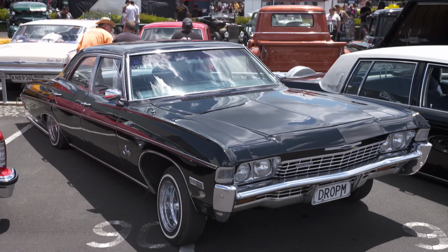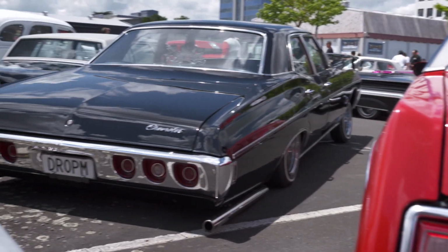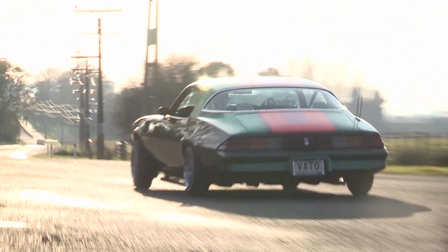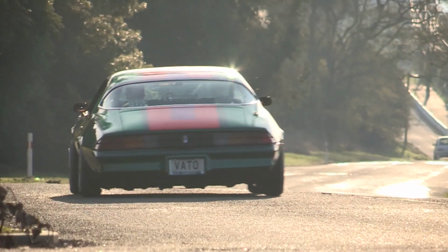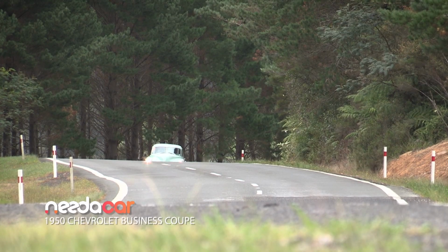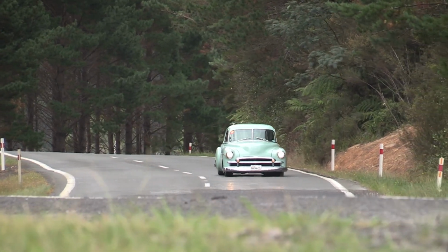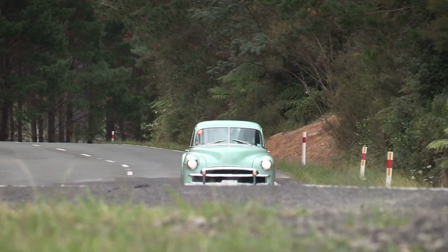Early Chevrolets might form the building blocks of the lowrider culture, but it's remained the go-to mark for decade after decade since, even claiming the odd muscle car as one of their own. A 50 Chevy coupe would make a fine bomb or lowrider too. Ian Rainbow, however, was having none of that.